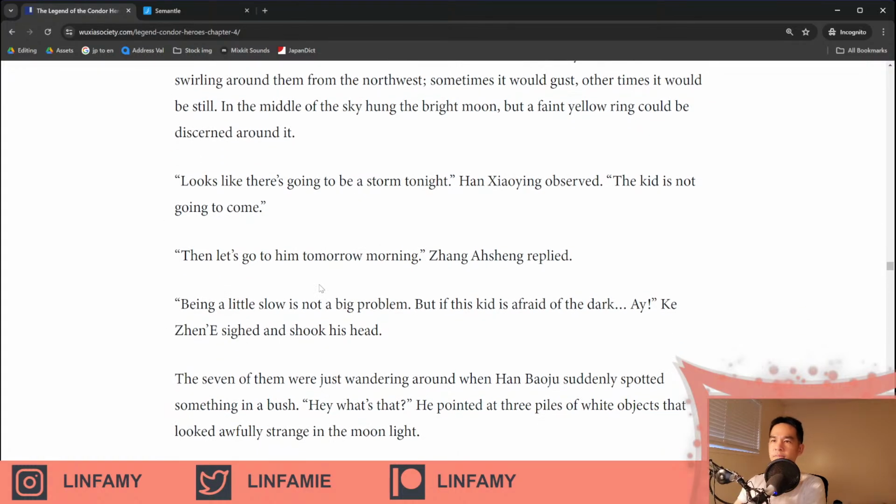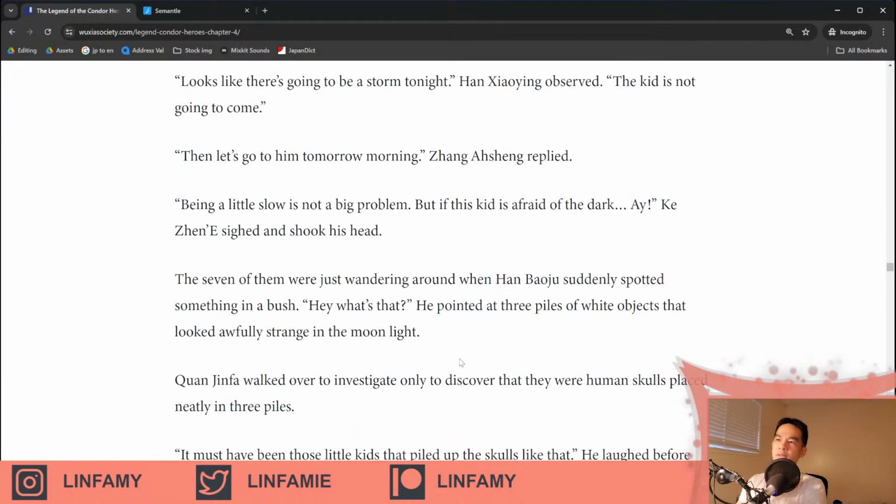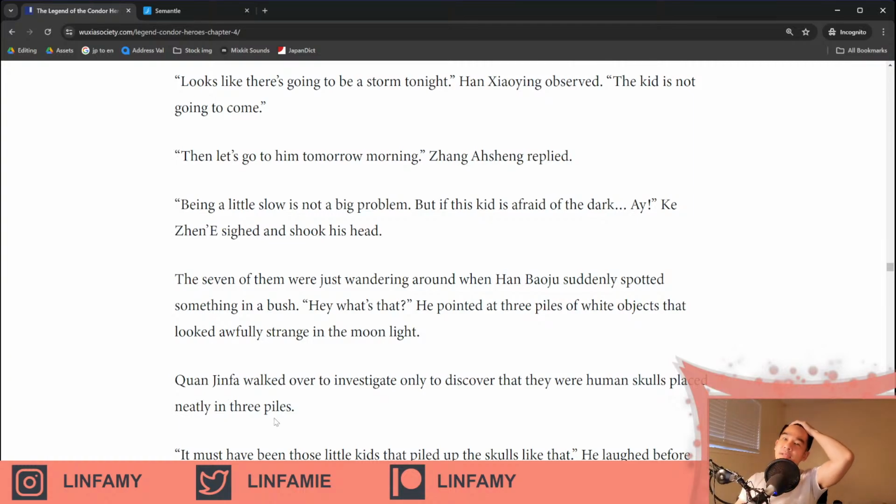Oh, is he? Then let's go to him tomorrow morning, Zhang Asheng replied. Being a little slow is not a big problem. But if this kid is afraid of the dark, Kujana sighed and shook his head. The seven of them were just wandering around when Han Baoju suddenly spotted something in a bush. Hey, what's that? He pointed at 3 piles of white objects that looked awfully strange in the moonlight. Chen Jinfa walked over to investigate, only to discover that they were human skulls placed neatly in 3 piles.